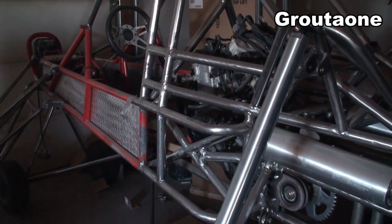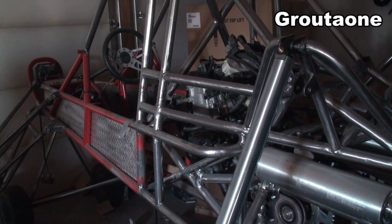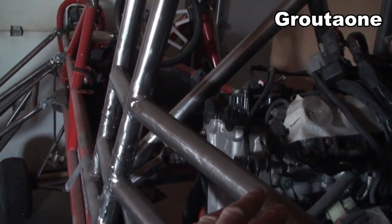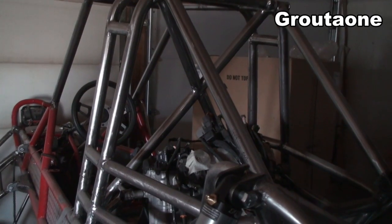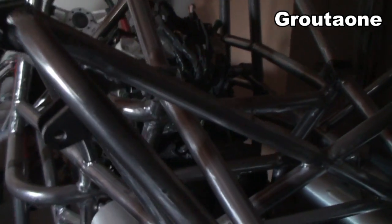I hope it doesn't sweat too much when the temperature warms up in here, like the metal. It's been pretty good for not rusting on me. It keeps its bare metal, but it's like a Pepsi can. You take it out of the fridge and then what happens? It sweats. So right now it's cold. When it warms up, we'll see what happens.